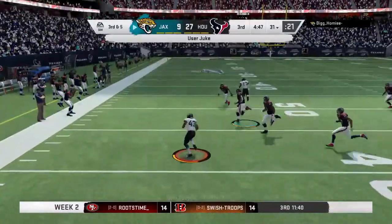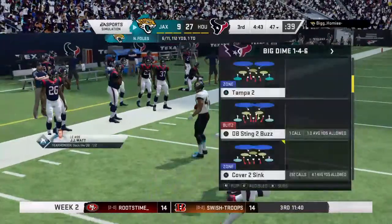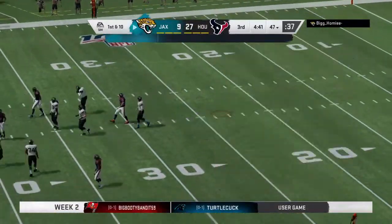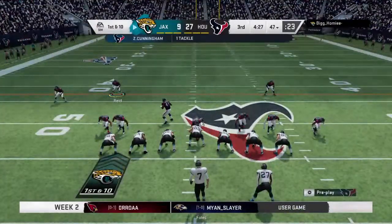This one complete to Sproles. And he slips up past the 45 before being tackled. 16 yards that time on the pickup for the Jags and a 1st down.